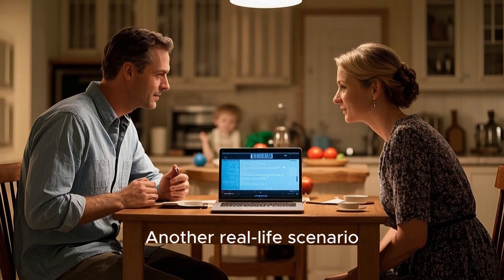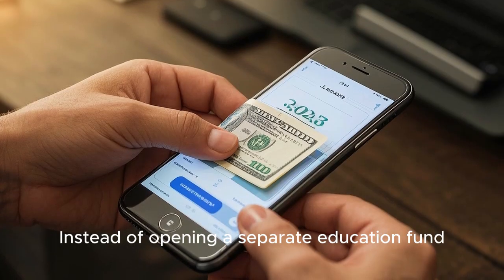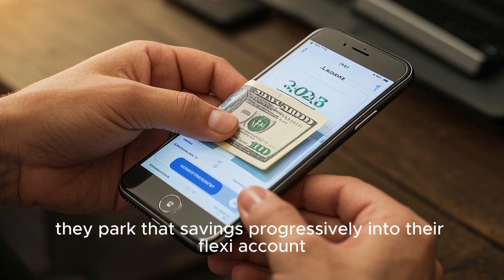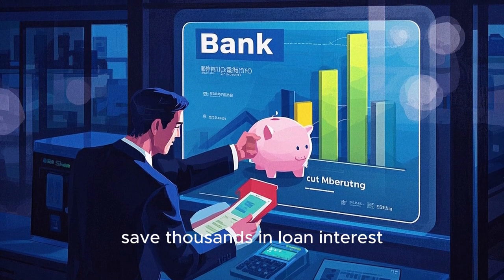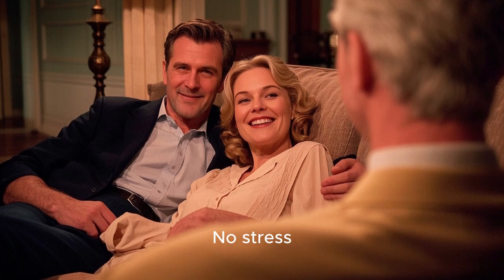Another real-life scenario. A couple is planning to send their child to university in 6 years. Instead of opening a separate education fund, they park that savings progressively into their Flexi account. They earn a higher effective return, save thousands in loan interest, and when university fees are due, they withdraw the cash. No penalty, no stress.